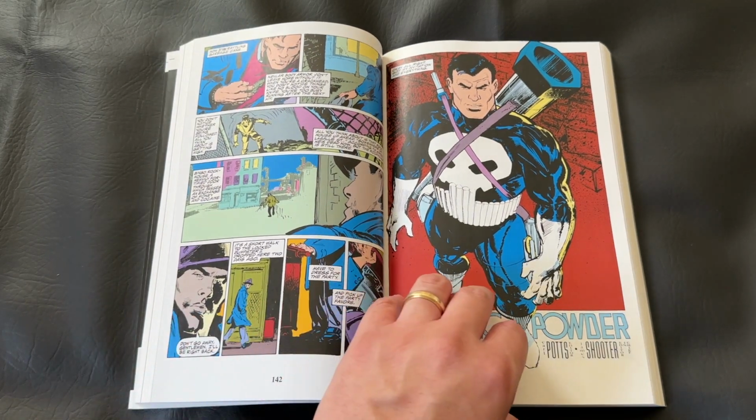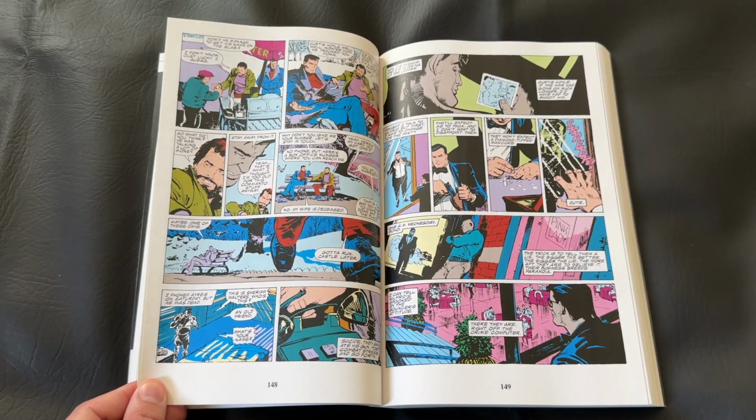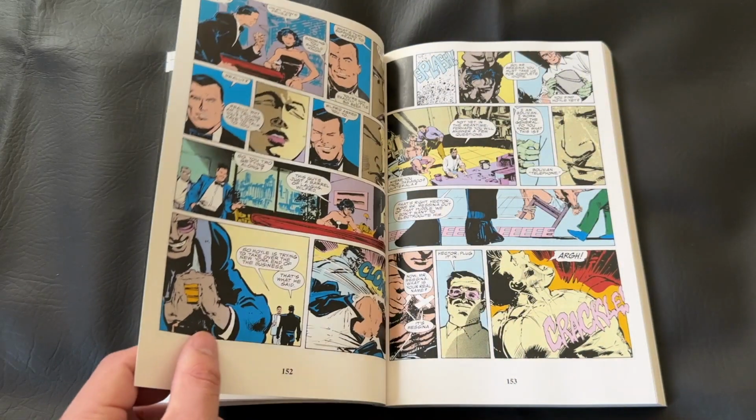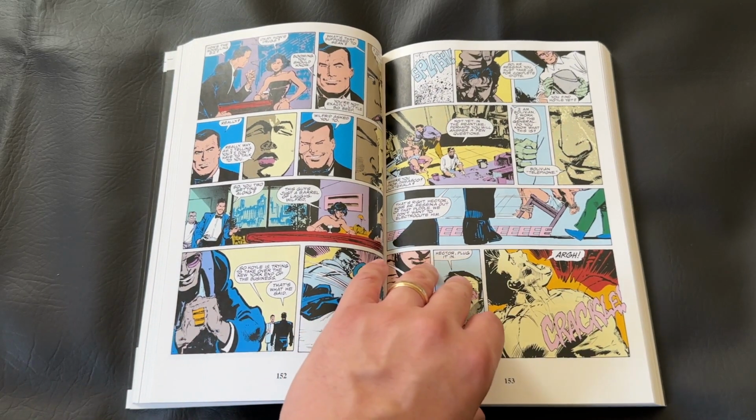I think that this is definitely definitive Frank Castle, as I've seen him adapted in film, television, and other comic book series down the line. But to read some of his early solo titles, it was just a really great opportunity. I had so much fun reading this book.